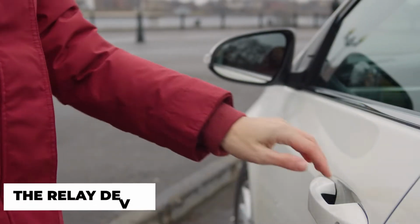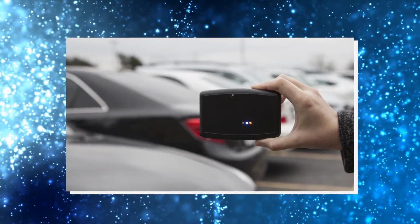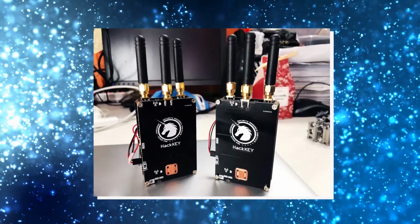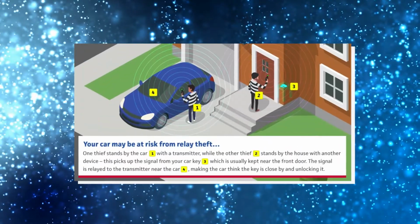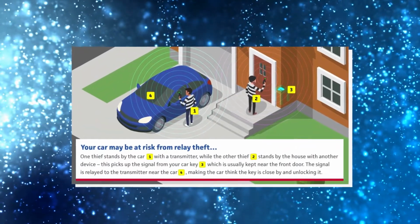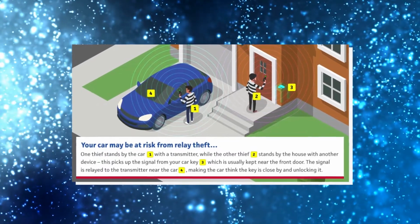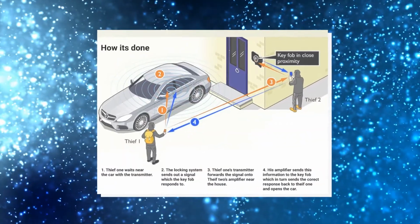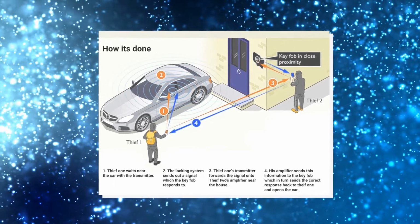Next up, the relay device. This is another method that is becoming really popular with each passing day and works with newer cars having proximity keys. The device, called a relay device, is used by one of the thieves to point at the front door behind which most people keep their keys. The relay device would then relay the signal of the proximity key to the other thief standing at the driver's door of the car. This would make the car think that the key is present in the vicinity, it'd be unlocked, and the thief can easily drive away with your new car.